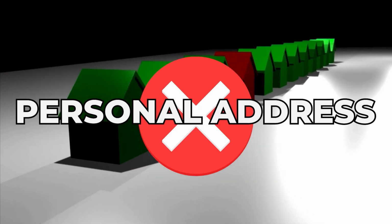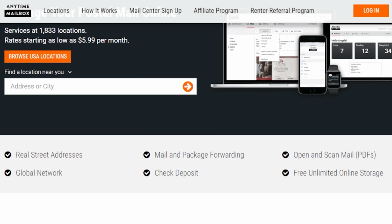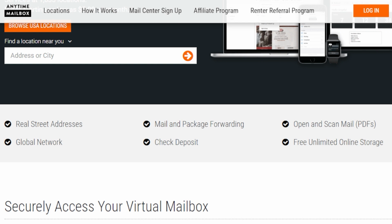A registered agent's address is shown on public records, so you don't want to use your home address. I recommend you use a professional service like AnytimeMailbox.com for this purpose. Their services include physical addresses you can use, scanning your mail, and forwarding them to your home or business address for a small fee. Why bother with the small details when you can have a professional service like Anytime Mailbox do the work for you?